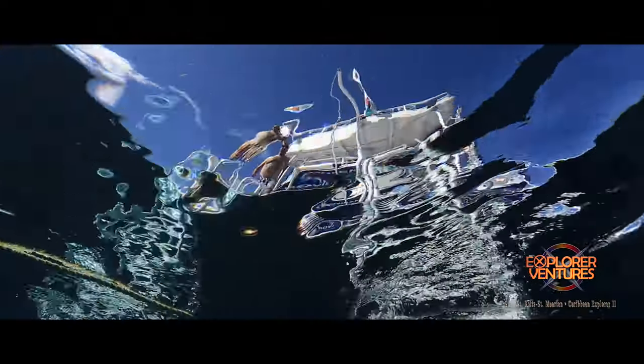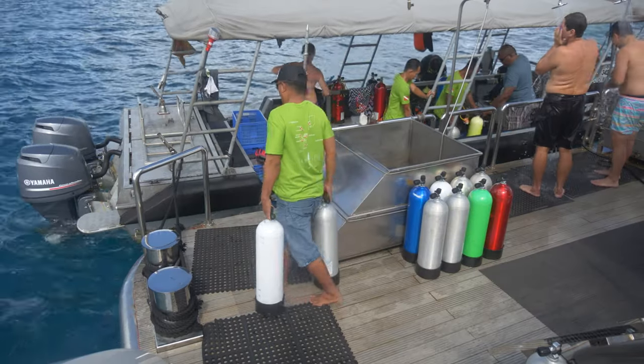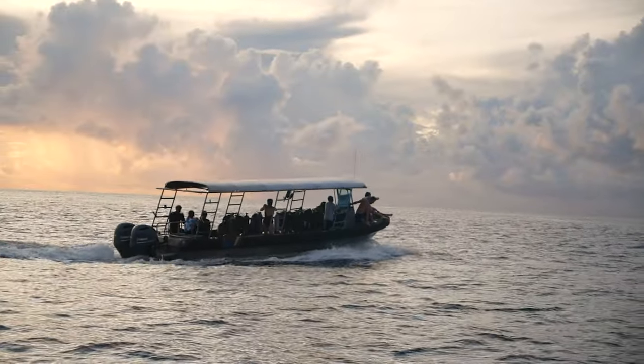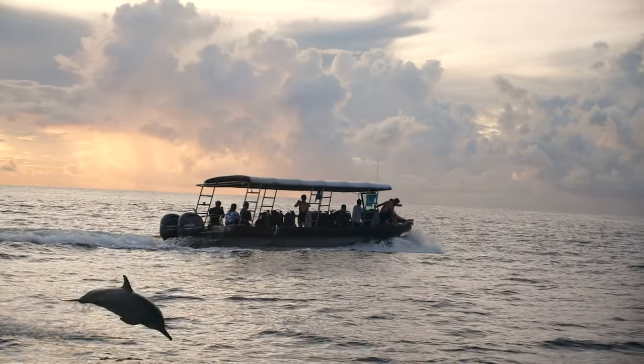Right at the very back of the boat, close to the water level, is often a wide and flat deck where you make giant stride entries into the water, or you're going to board smaller boats that can zip you to harder to reach dive spots where the big liveaboards just can't go. Hinged on the very edge will be one or two dive ladders so that you can climb out of the water with your fins still on, straight back onto the liveaboard.